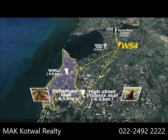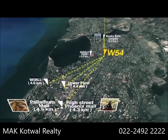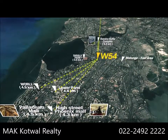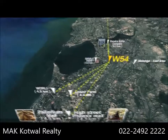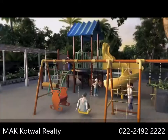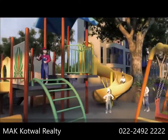The W54 is located at the heart of the city and can be accessed through 4 entry points, something which not many buildings in the island city can boast of. What this also means is reduced travel time by about 60 minutes, which in turn translates into more time spent with your children and more smiles shared with family.